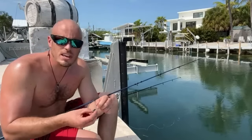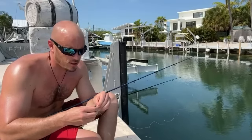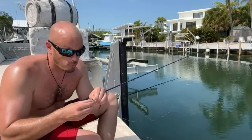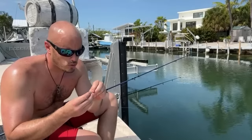Guys, it's a big, big, beautiful parrotfish. He'd be hard for you guys to see because the phone camera can't see in the water, but if we caught him and brought him up, that would be cool.